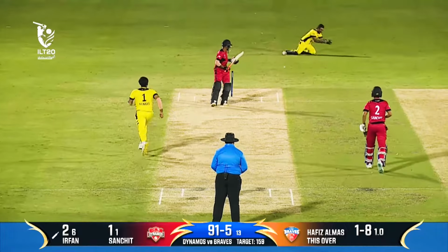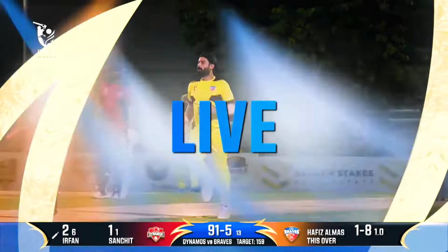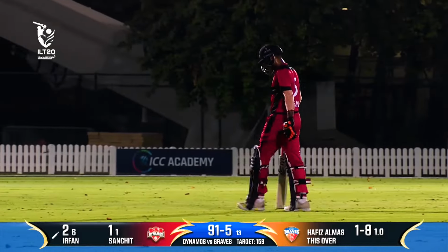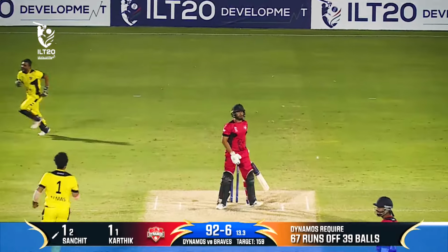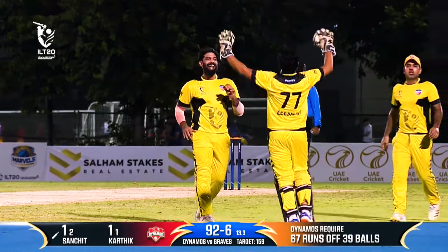And look at that. Nothing short at the end by Irfan. He was just trying to evade that delivery. Well, that's a wonderful delivery to get rid of Irfan. Gone after scoring 2 of 6 deliveries. Sixth wicket down for the Dynamos, 91 on the board. Would have probably enjoyed the field up in the circle, or he edged it. That is a textbook outswinger's wicket.